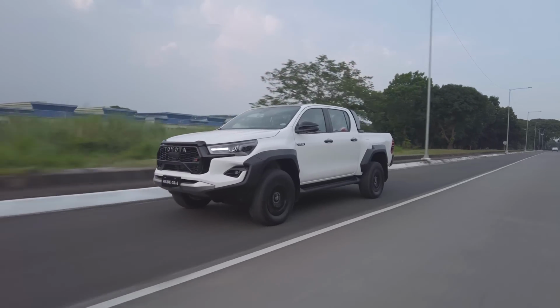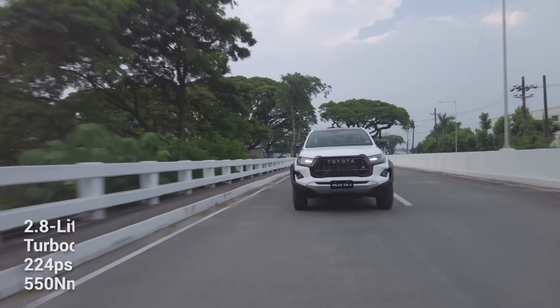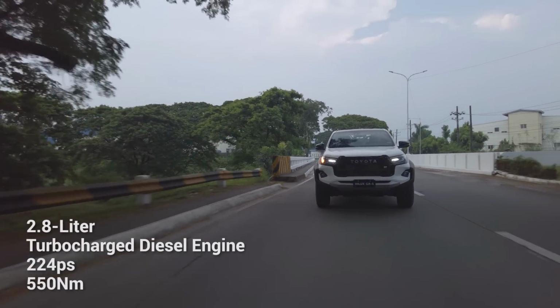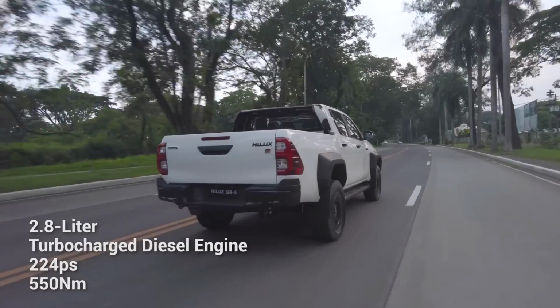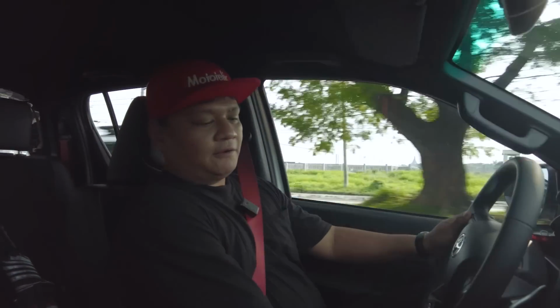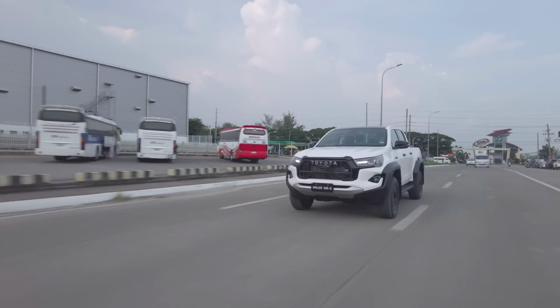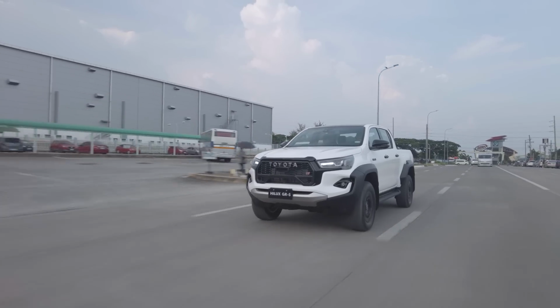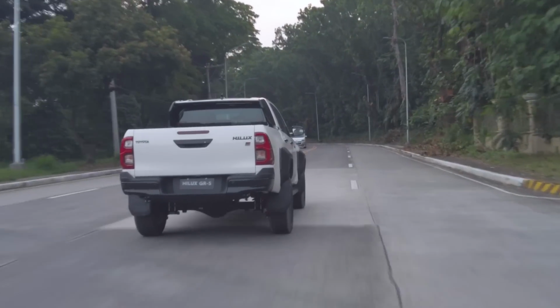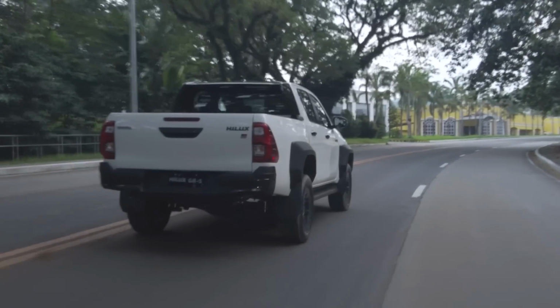This is the new Hilux GR-S, and oh boy, the truck wars are back at it again. Under the hood, you've got a 2.8 liter turbocharged diesel engine that makes 224 PS and 550 Newton meters of torque. This is a four-wheel drive vehicle, so you do have the option to switch between the different modes. You've got H2, H4, and L4. Because of the dual wishbone suspension setup up front, paired with the GR-S monotube shocks and the leaf spring suspension in the back, this is a fairly comfortable drive. If you're talking about power, that's what this one has. It makes more horsepower, more torque than any other truck in the market today.